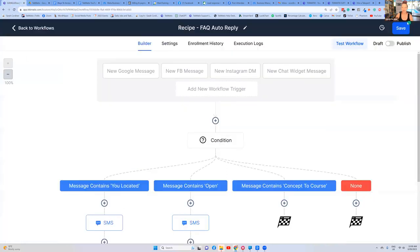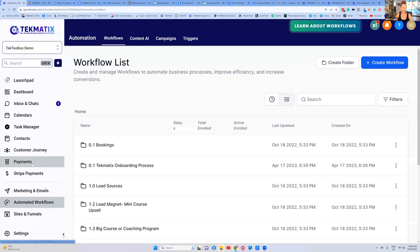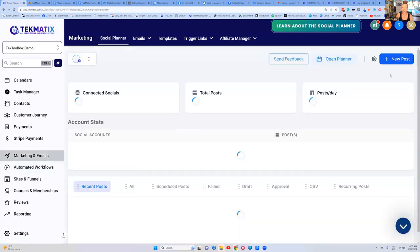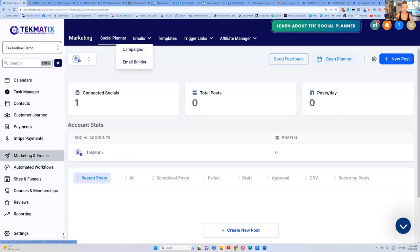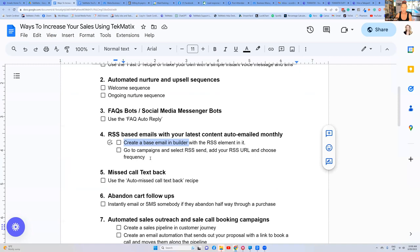Inside your TekMatix account, if you want to send out these automated newsletter emails, you're going to go into, first of all, your marketing and emails section. From there, you want to click on the email builder. Okay, so look at my notes here. You go into the email builder first to build your base email that's going to be sent out monthly.